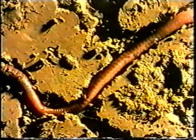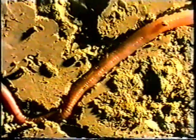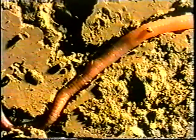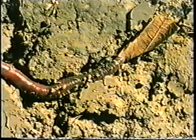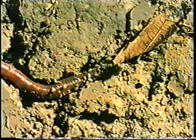Obviously, there is life in the soil, and naturally, that life depends on food. Moles eat other animals, mainly worms. But what do worms eat? They come to the surface to get their food, dead and rotting plant material. Dead leaves are the worms' most common food. They pull the leaves back down into their holes or burrows, ready for the next meal.